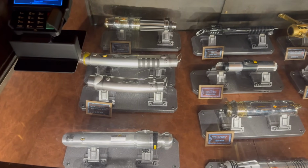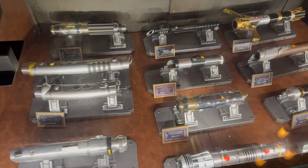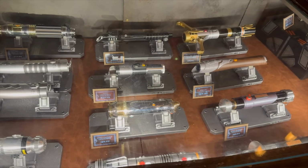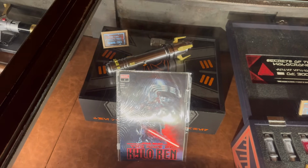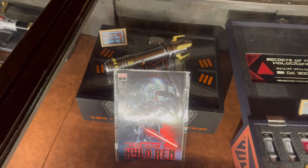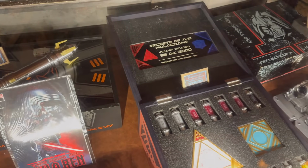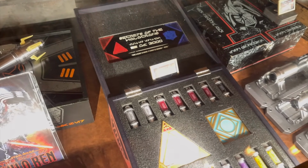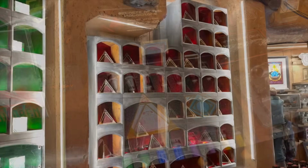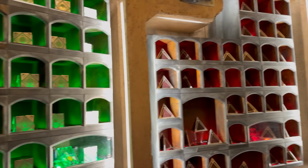And here is a quick pan of some of the lightsabers that they do have in stock, which all look so beautiful, of course. It does look like they have the Ren lightsaber bundle that comes with the comic, as well as the Holocron Kyber Crystal box that released, what, about a month or so ago? Look at this beautiful wall of Holocrons.